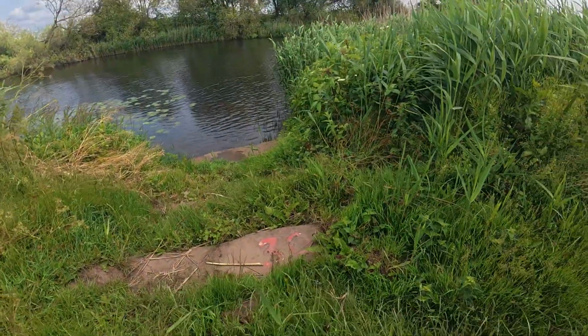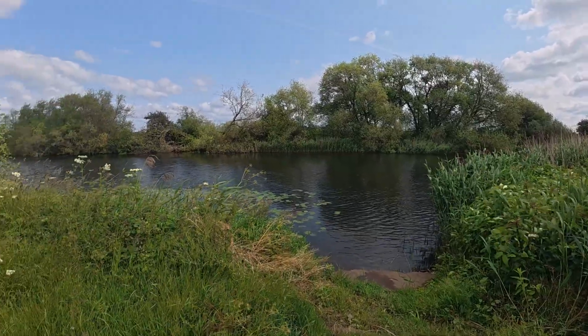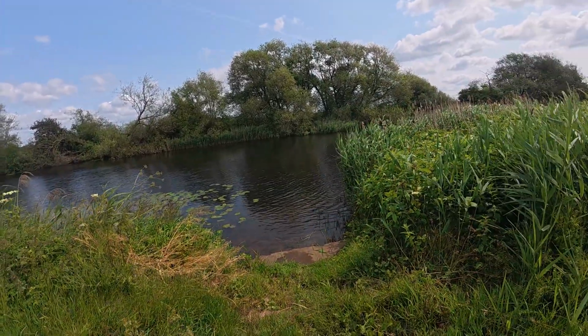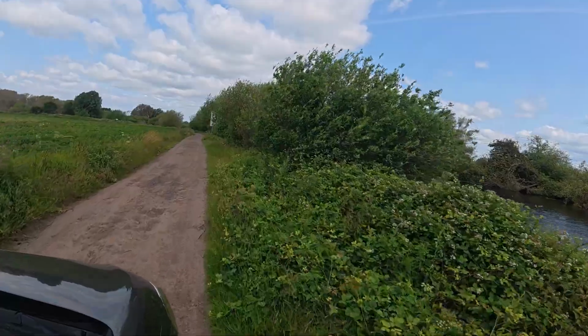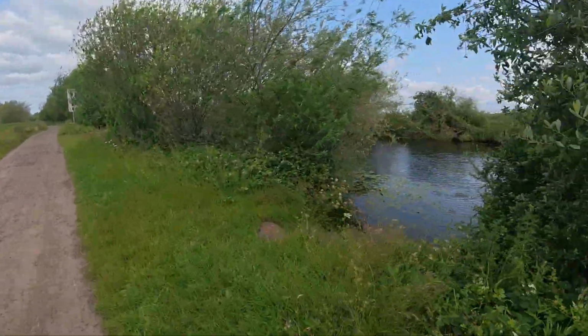Peg 30, it's a nice peg. Spend an afternoon there, can't we? Like I say, left to right, flow. Wind's blowing straight down Trent today, so it'll be nice for a fishing session.